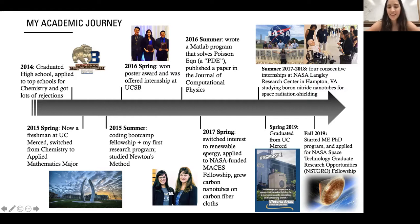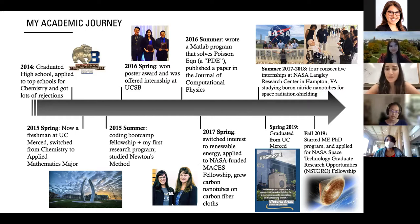So in the next year, I switched my interests. I thought, you know what, I want to be even more applied. I want to look at renewable energy. And so I applied to and got into this NASA funded fellowship, and I grew what's called carbon nanotubes on carbon fiber cloths for fuel cell applications. And in the picture there, after presenting my poster at the Macy's research symposium, I actually got to meet Tamara. She was actually one of the first women to spacewalk in space. So she is an astronaut, and I got to meet her. It was really awesome.